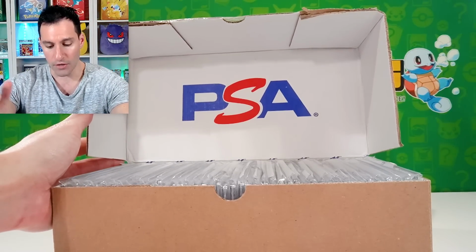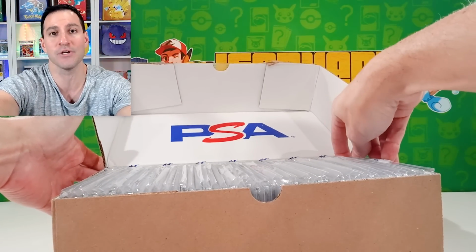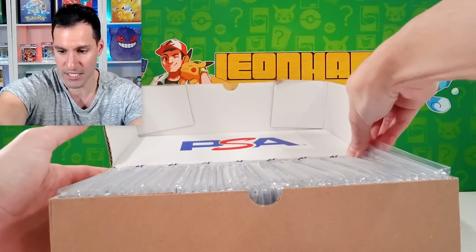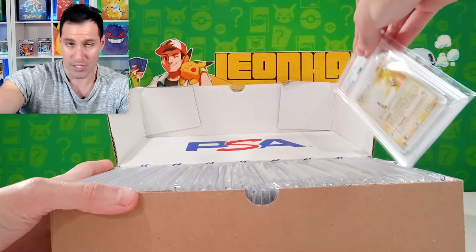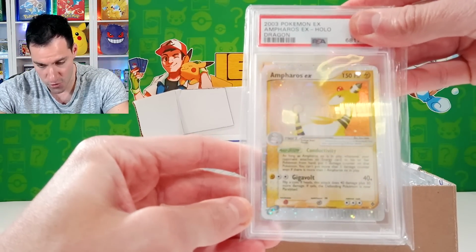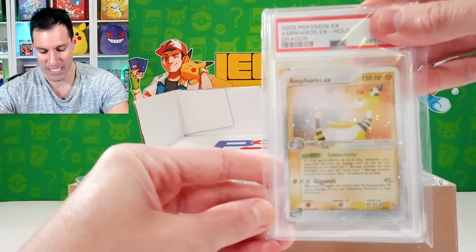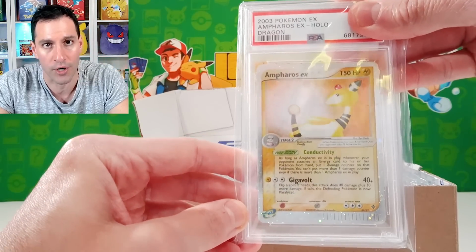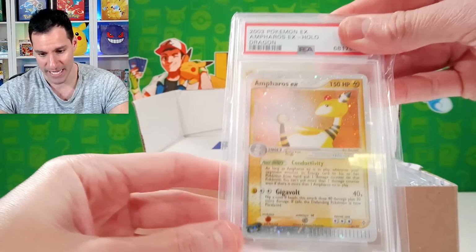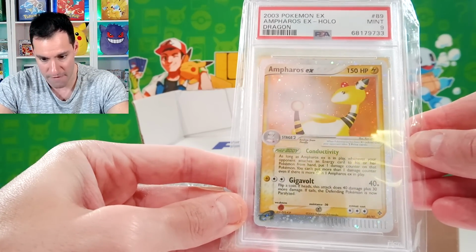But for right now, all of these cards were graded by PSA. I don't personally know the grades of these cards. That being said, we're gonna reveal them because there are sure to be some absolutely incredible ones. And these are some older ones from 2003 and Ampharos EX. I'll go a bit faster as we get through it, stop at some more rare or significant ones, try to explain the history. For this one, we have a Mint 9 for the ultra rare Ampharos EX.